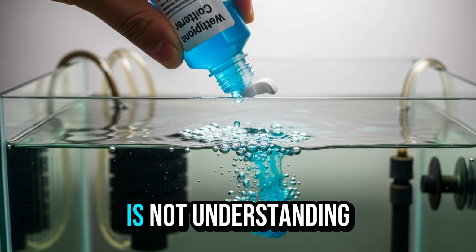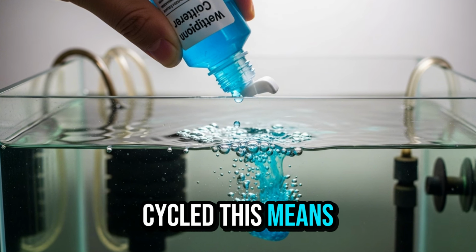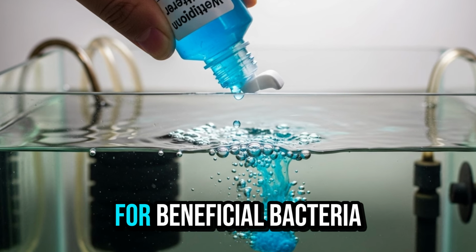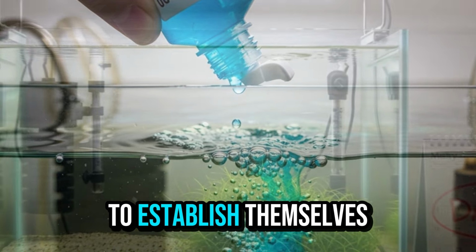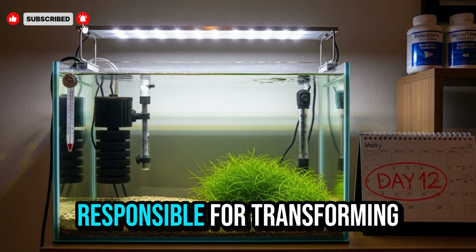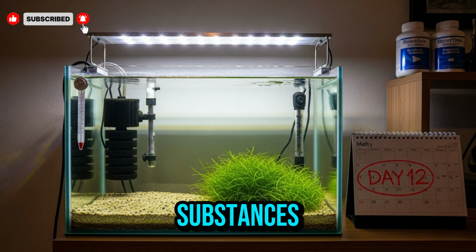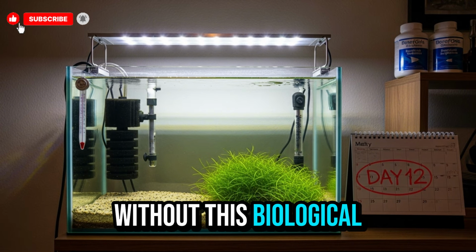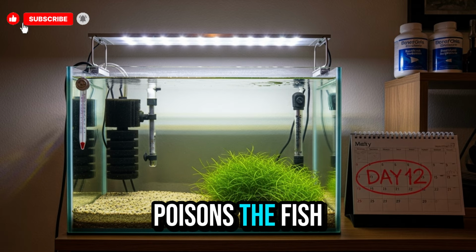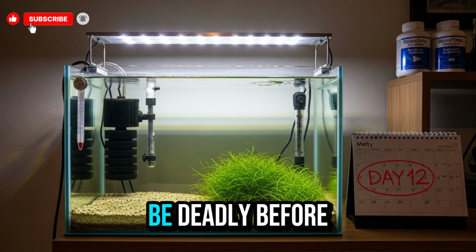Another common mistake is not understanding that water needs to be cycled. This means that after setting up the aquarium, you must wait 2 to 4 weeks for beneficial bacteria to establish themselves in the filter and substrate. These bacteria are responsible for transforming toxic fish waste into less harmful substances. Without this biological cycle, ammonia builds up quickly, and this poisons the fish. In other words, the water may appear clean, but it can be deadly.